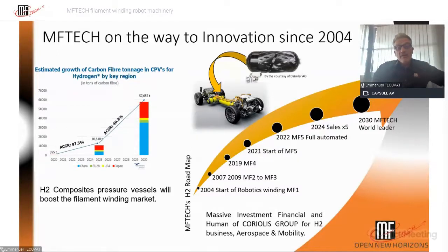So it's why on our roadmap since 2004, 2009, 2019, 2021, all the years we developed some new machine, and we plan for 2022 to have what we call the MF5, with a fully automated system, and with these kinds of machine to increase the sales by 5, because this is needed by the market and also by our customers. And clearly we want to be the world leader in 2040 for filament winding technology on the H2 market.